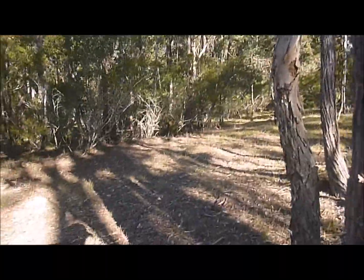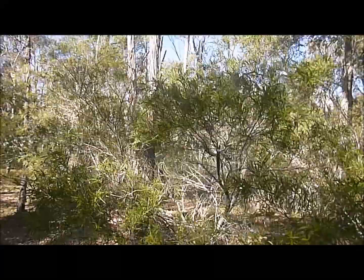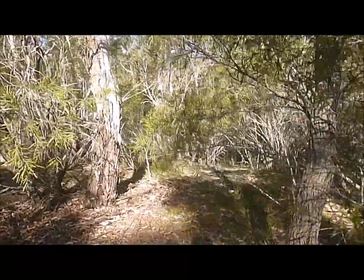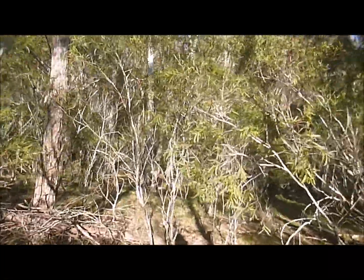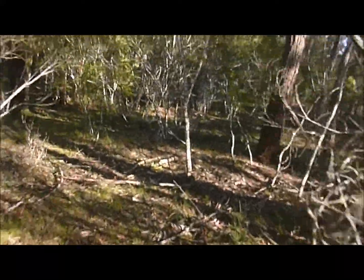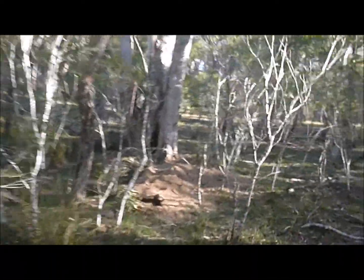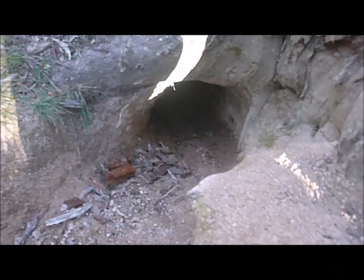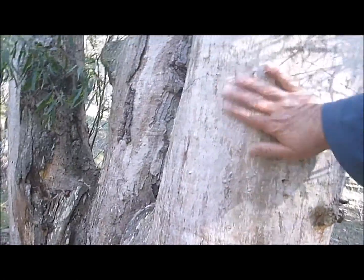Before I do that, there's a wombat hole right here. See if I can show you guys this big wombat hole right near us. There's a number of wombat holes around this area. It's right near one of these trees. Can't miss it. Here we go. There it is there. Nice big wombat hole. That's pretty big. I could crawl down there, it's that big. So always usually next to trees.